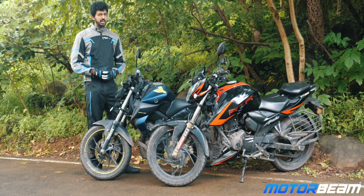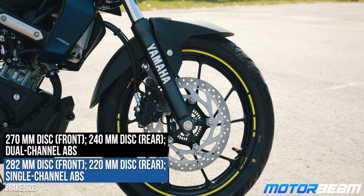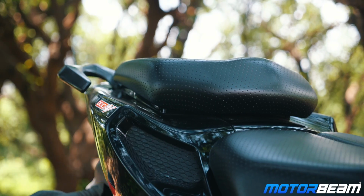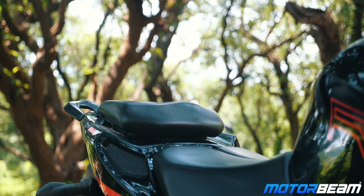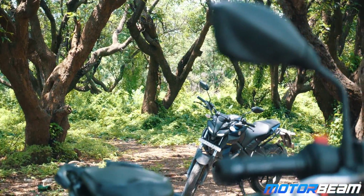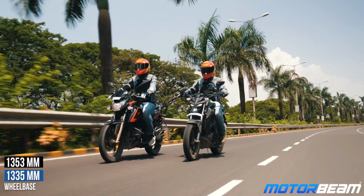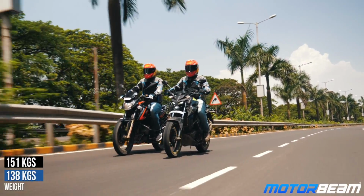While the brakes on the MT-15 are decent, it could have had slightly better initial bite. Meanwhile, TVS has absolutely nailed it with the braking performance of the Apache 200. Not only does it have better braking performance, it also gets dual channel ABS, which the MT-15 misses out on, being given a more cost-effective single channel unit. Both being naked motorcycles do not have great high-speed stability, but then they are city machines which excite you a lot.